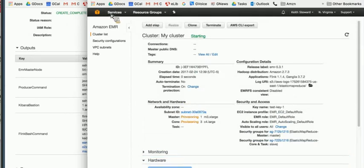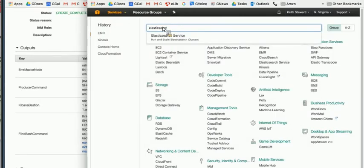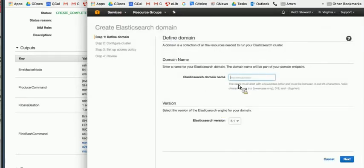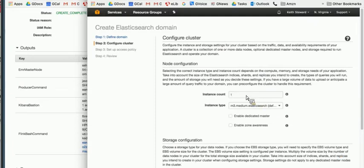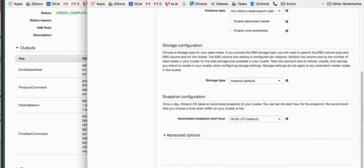All right, now we're going to move on to Elasticsearch. Here we go, Elasticsearch. Okay, we're going to create one called Taxi. We'll call it Analytics, I guess. Stay with that version. Okay. And the instance count, make that 3. And just stay with that instance type. And that's it.